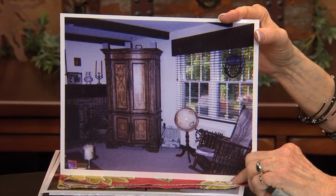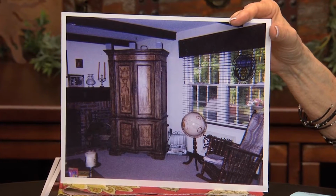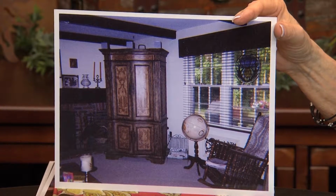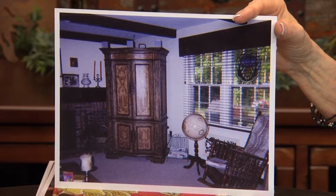I'd like to start, if I could, by demonstrating a before picture. I like to see the before and afters. Yes, that's always so amazing. This is a picture of a client's family room before we started. It's nice. It has some beautiful things in it. But the key here is that it looks very dark, even though they've painted the walls a very light color. So what we wanted to do is try to brighten that room up.